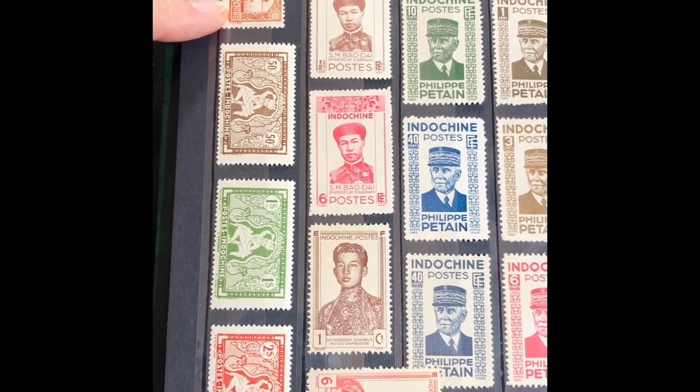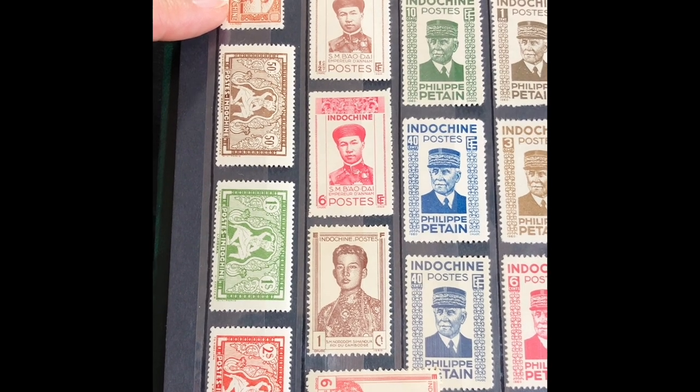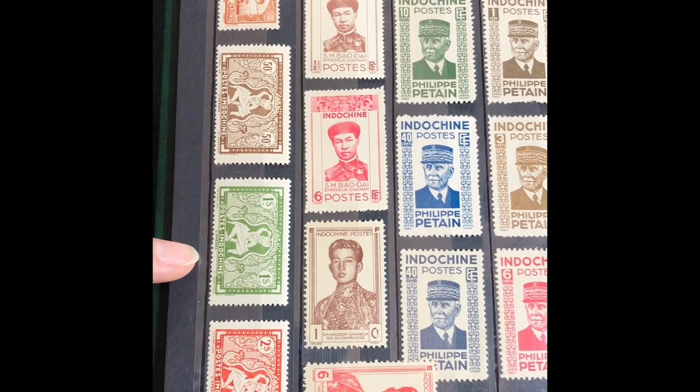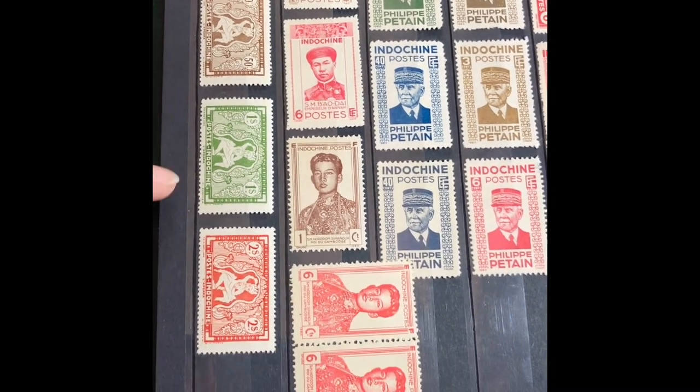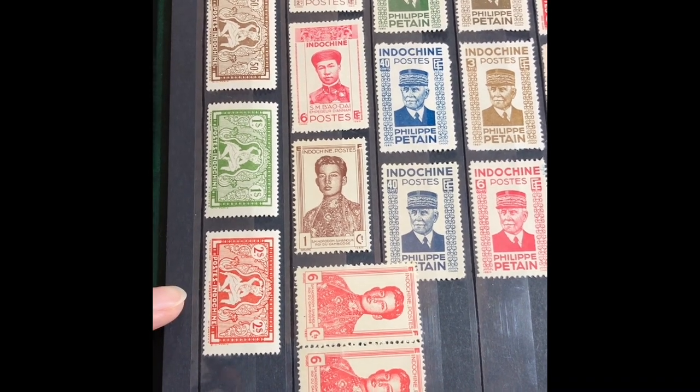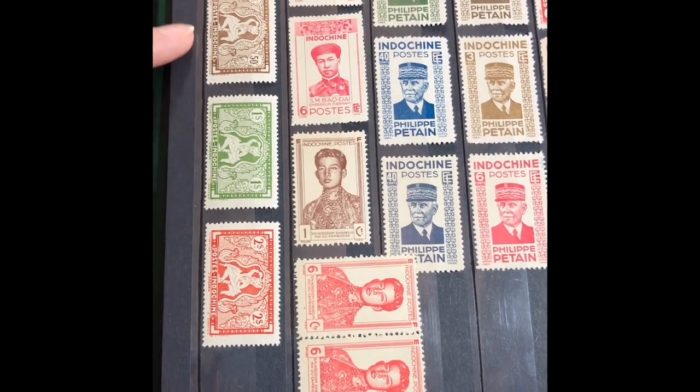These were issued in 1943. You have a 30-cent orange brown, a 50-cent dark brown, a 1-piastre yellow green, and a 2-piastre red. This set of four goes for $7 mint. It is numbers 226A, B, C, and D.